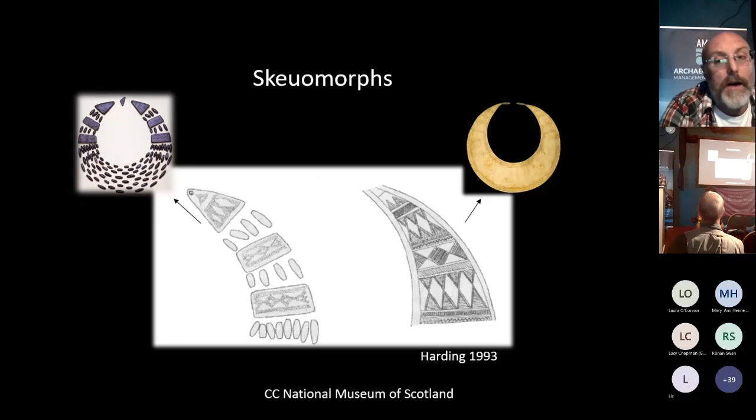Gold lunulae are generally considered a little earlier in date, and the jet and amber examples are therefore considered skeuomorphs, or translations into other materials. The lack of secure dating for lunulae makes it difficult to be sure. However, as Alison Sheridan has pointed out, significantly, both gold lunulae and jet spacer plate necklaces have been found in Scotland, and a lunula was recently found in Yorkshire.